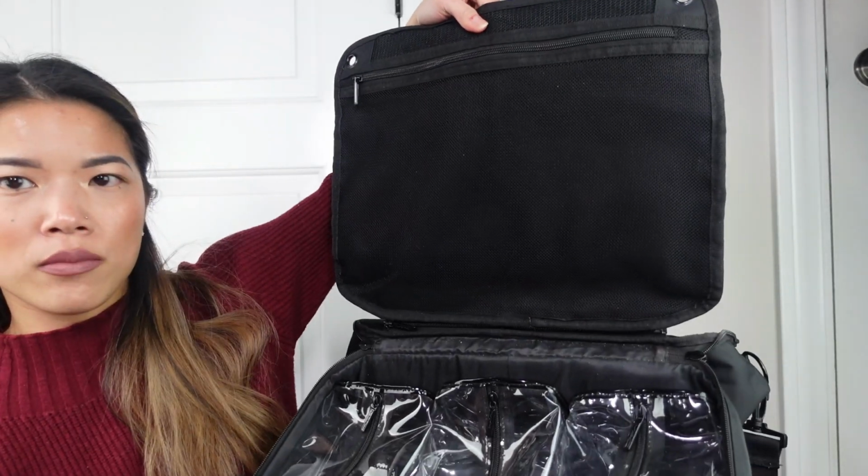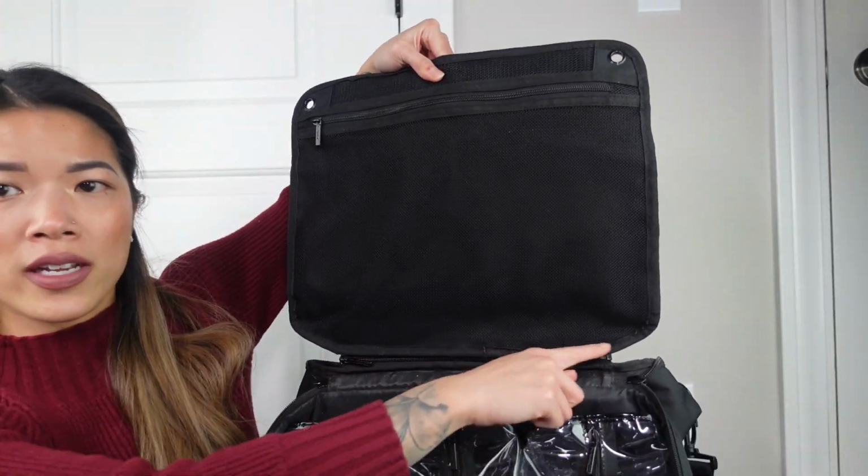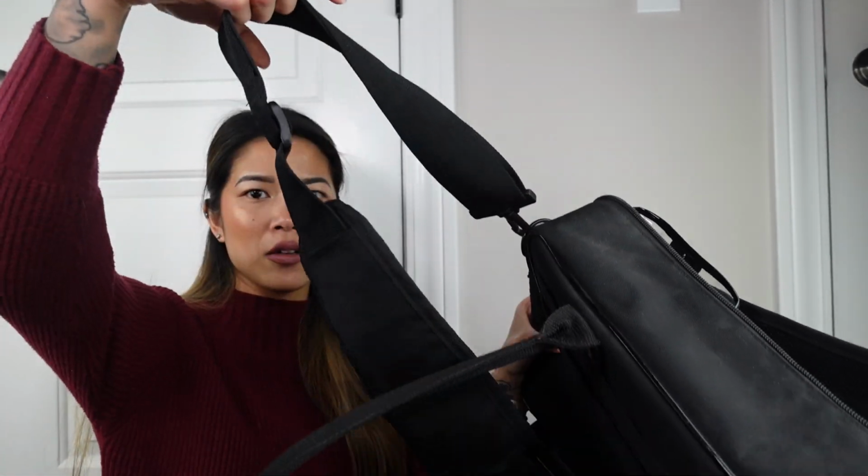This guy in the middle, it actually zips apart right here. You can actually use this as like your set bag. You can unclip the handle. There is 2 holes that are right here on the sides. So then you clip the handle straps to the tops of here and literally just throw it over your shoulder, and then it becomes almost like a satchel. So I really like that functionality of this bag. MAC did really think of everything because of course MAC is a pro artist brand.